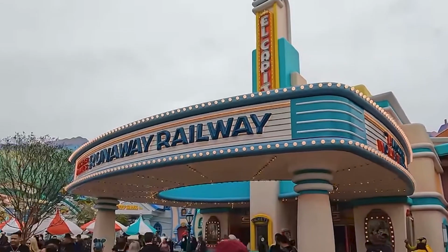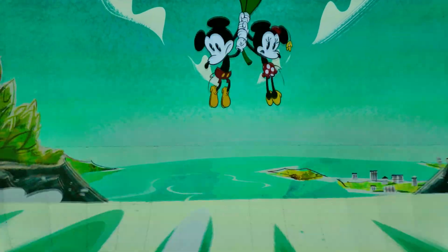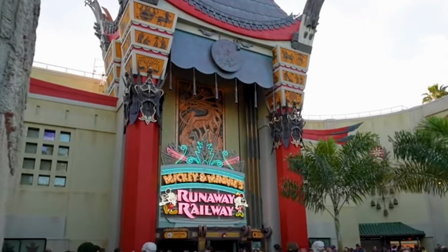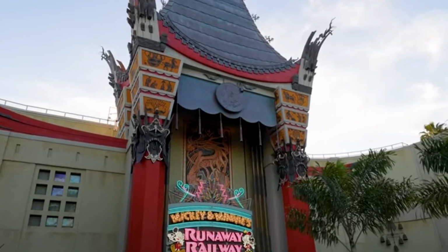Today, we're diving into the queue for Mickey and Minnie's Runaway Railway, a family-friendly, trackless dark ride where you join Mickey and his friends on a wild cartoon adventure. This ride first debuted in Florida at Disney's Hollywood Studios in 2020, replacing the Great Movie Ride, before making its way to Disneyland. Runaway Railway joined Toontown during its 2022 to 2023 refurbishment.